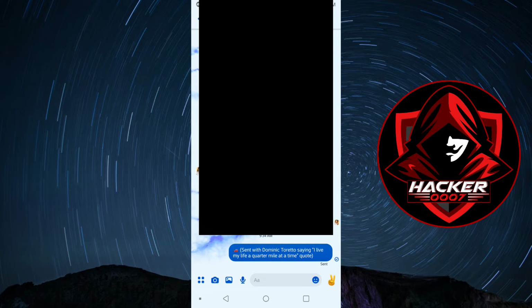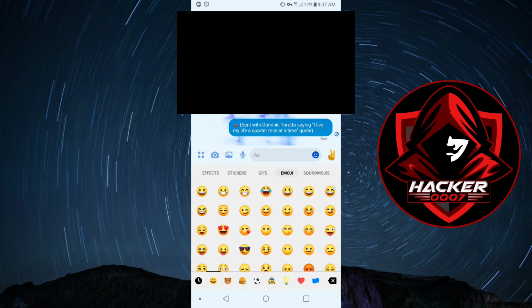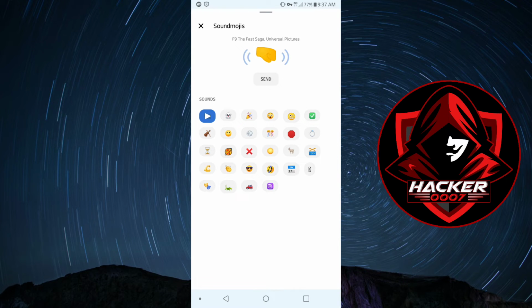So I have a chat here, and as you can see, to access these, you would need to tap on the chat box and then tap the emoji icon. Now from the emoji icon, as you can see to the right, we have this option called Soundmojis. Now there are a few Soundmojis here, and I'm pretty sure that in the future, if this goes well, there will be lots more emojis.